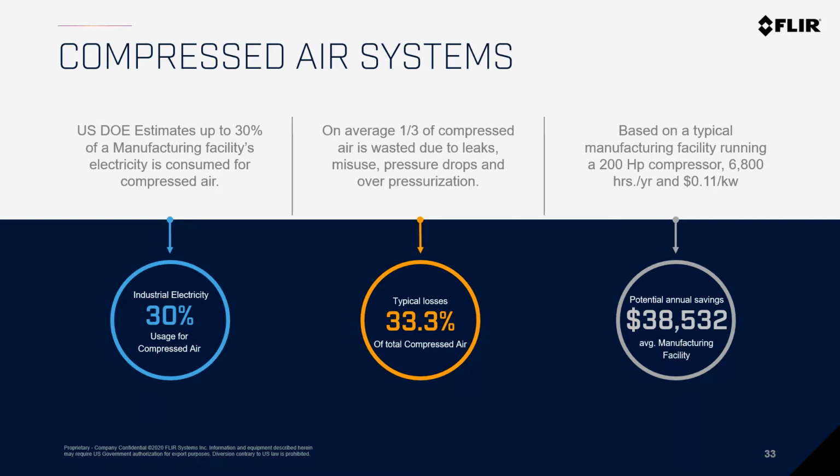So based on a typical manufacturing facility running a 200 horsepower compressor, 6 to 800 hours a year, even at 11 cents a kilowatt hour, if any of that is leaking, we could save you by using this camera to find that leak and fix that problem. You could save $38,000 just on that alone. And you might have multiple compressors in your building. All you have to do is tighten that valve or switch out that hose. Simple, cheap fixes, and you could really be saving big bucks. So the ROI is extremely valuable here.